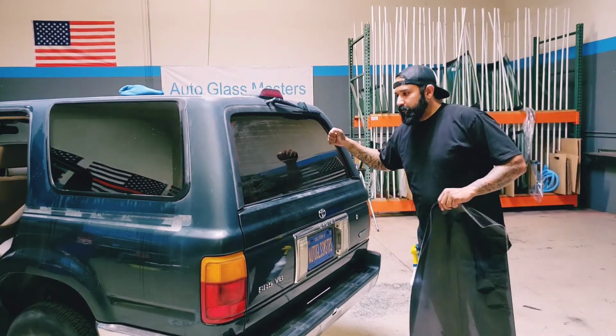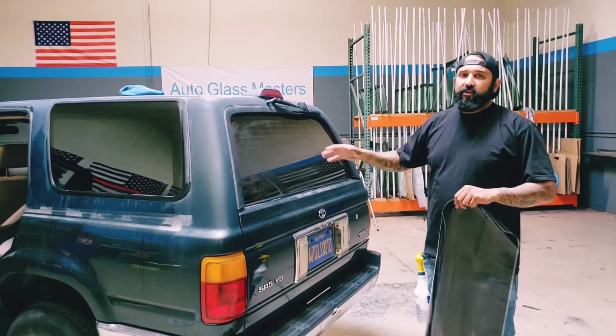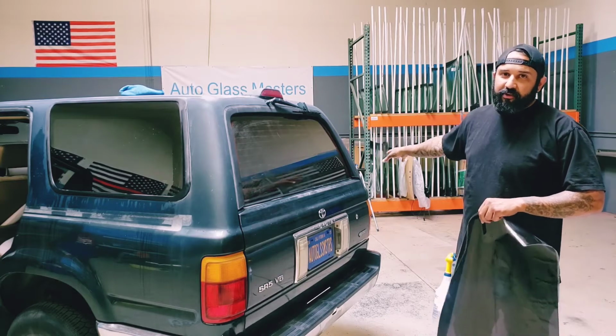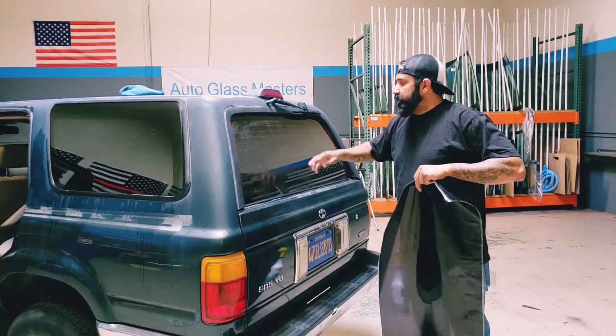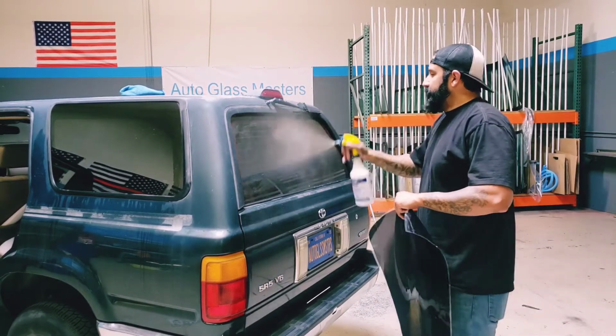This is one of the more difficult back glasses to do on any vehicle, the 4Runner. It doesn't matter if it's a 2020 or this '95, they're basically all the same across the board. So this will be an interesting one for you guys to watch. It's always a fun one to do. But at the end when it comes out, it's clean. Clean. Run it, Matt. Jump outside.